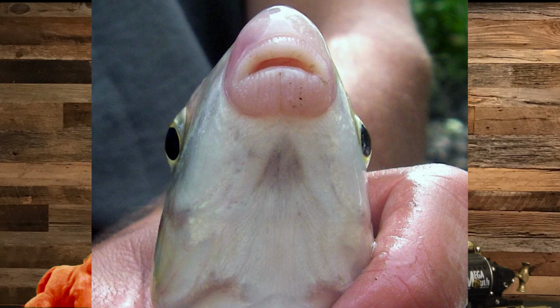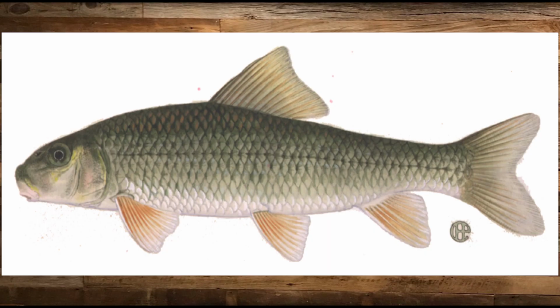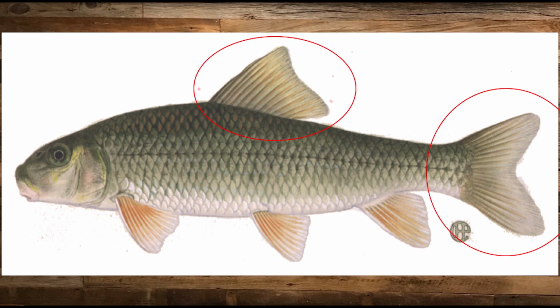What's clear about all Redhorse is that they have distinctions that allow them to be identified, and your best bet to get a good identification is to get a picture of the fish's lips, with the mouth closed and the fish flipped over. Also, good pictures of the spread out tail and dorsal fin can really help with identification and are a requirement when submitting for a record to the BAA.